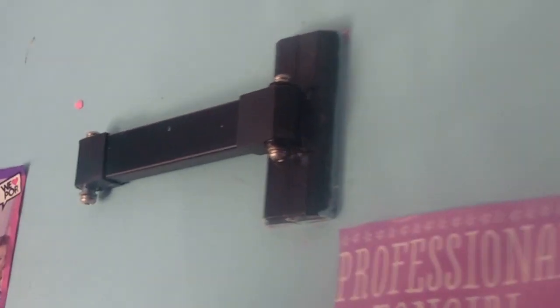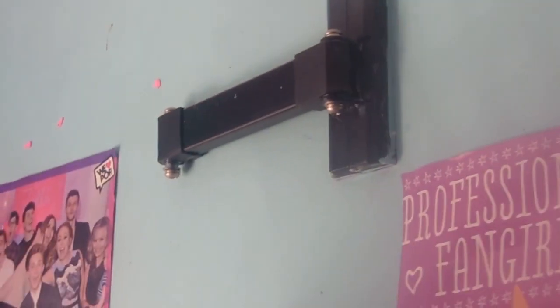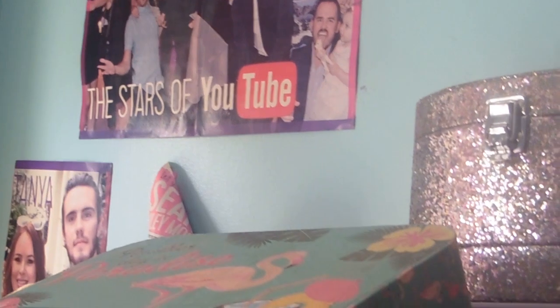And then we have this TV thing, which is supposedly where the TV was meant to go, but I've never had a TV in my bedroom. But we just have this YouTube post of all the YouTubers back in, I believe it was Zoella's Beauty Launch, so 2014 maybe. And we just have Tanya and Alfie, Professional Fangirl, Megan Trainor, and then this is my other calendar, which is just a really pretty calendar actually. So I believe that is it, and then we just have more posters, a light switch for these lights, which I've had since 2014-15, something like that. They light up, not bright lights, but yeah, I think that is it.